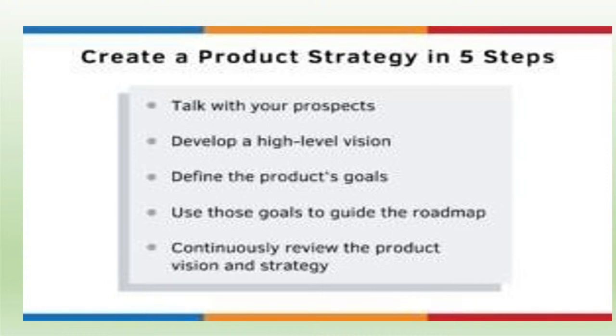Okay, now let's see how you create a product strategy in 5 steps. This can be a step based question for you. First of all, you will talk with your prospects, then you will develop a high level vision. After that, you will define the product's goals, then use those goals to guide the roadmap. After making the goals, you will guide the roadmap and continuously review whether the product vision and strategies are properly implemented and working accordingly or not. You will keep a check on it.